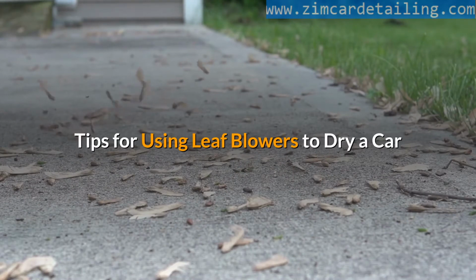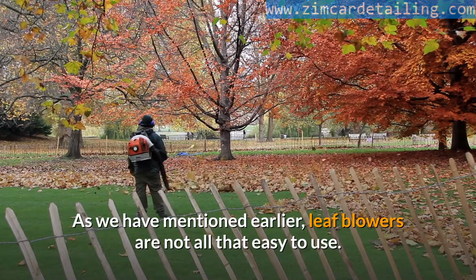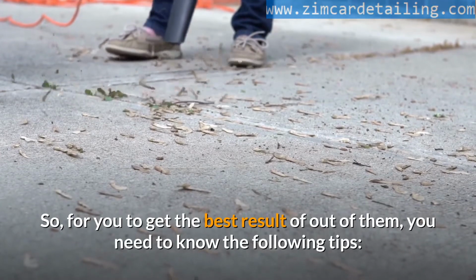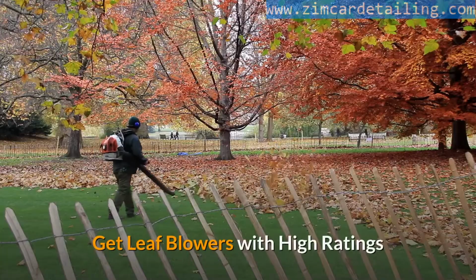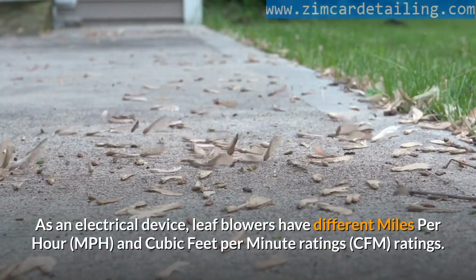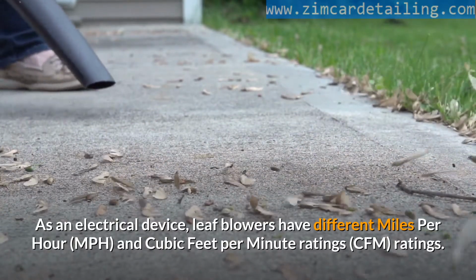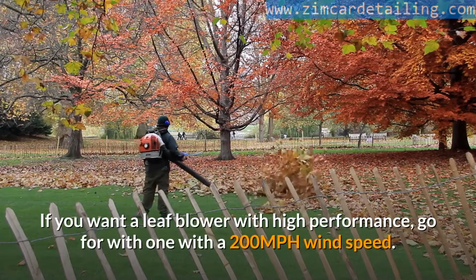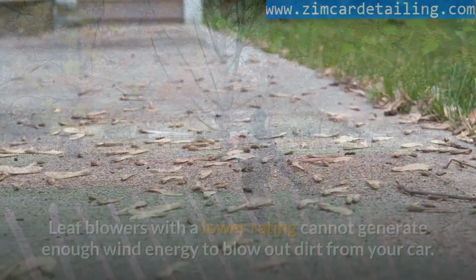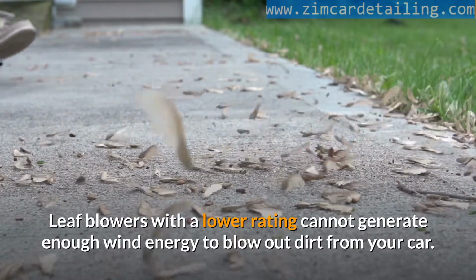Tips for using leaf blowers to dry a car. As we have mentioned earlier, leaf blowers are not all that easy to use. So, for you to get the best result out of them, you need to know the following tips. Get leaf blowers with high ratings. As an electrical device, leaf blowers have different miles per hour (mph) and cubic feet per minute (CFM) ratings. If you want a leaf blower with high performance, go for one with a 200 miles per hour wind speed. Leaf blowers with a lower rating cannot generate enough wind energy to blow out dirt from your car.